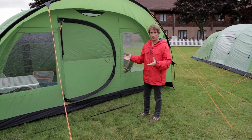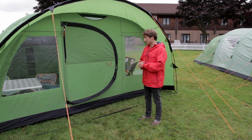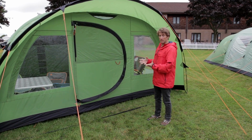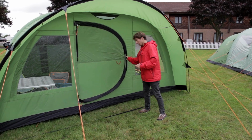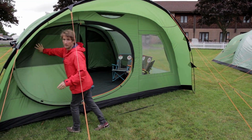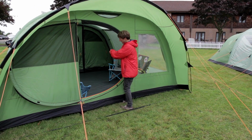So all in all, with Coleman's first venture into the air market, I think they've done remarkably well to get such a good big vast tent with the strong air beams in it as well. The unique features with the door that just folds out, I think that's great, especially for family use with kids running in and out. Loads and loads of living space.